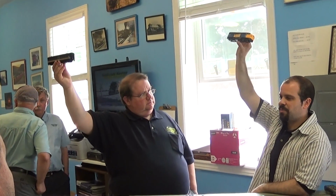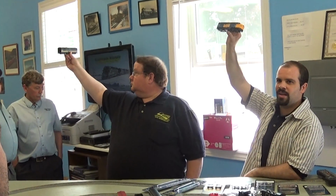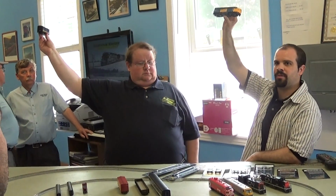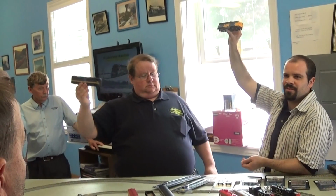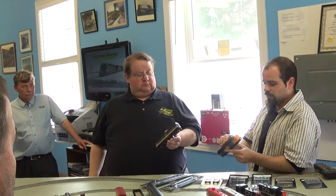These were MLW's counterpart to the FP9. Primarily used anywhere in the corridor and out east. They did make their way out west a little bit, but not very often. Lasted until 1989. 16-cylinder 251 Alco. Same thing, the sound system sounds like an Alco.